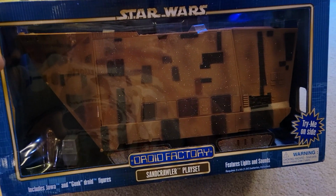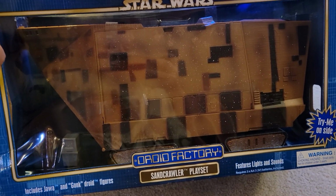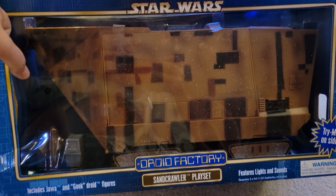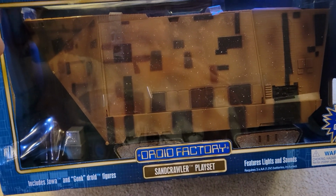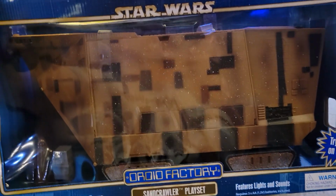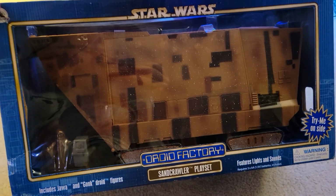Yeah, check it out, guys. To go along with all those 3 3/4 inch droids, I bought the sand crawler. Now, I saw this piece originally at Disneyland about 2 years ago, and I whiffed on it then, and I kind of regretted it because I do not have a decent sand crawler in my collection. The only representation I have is that old cardboard Land of the Jawas playset from 1978. So I really didn't have a good representation of such an iconic vehicle in my collection.